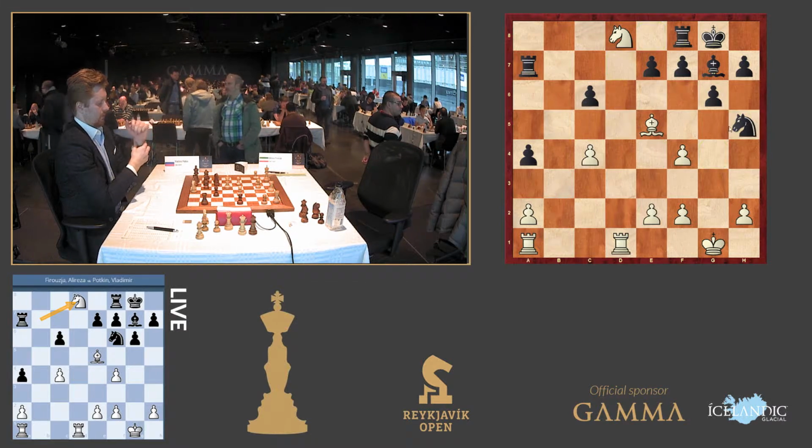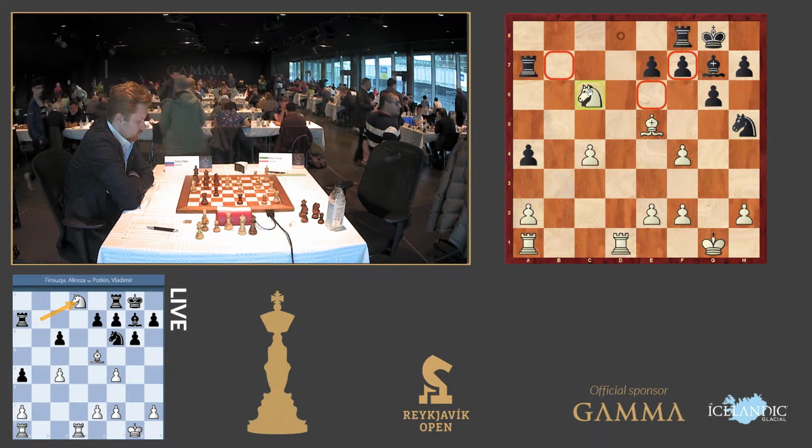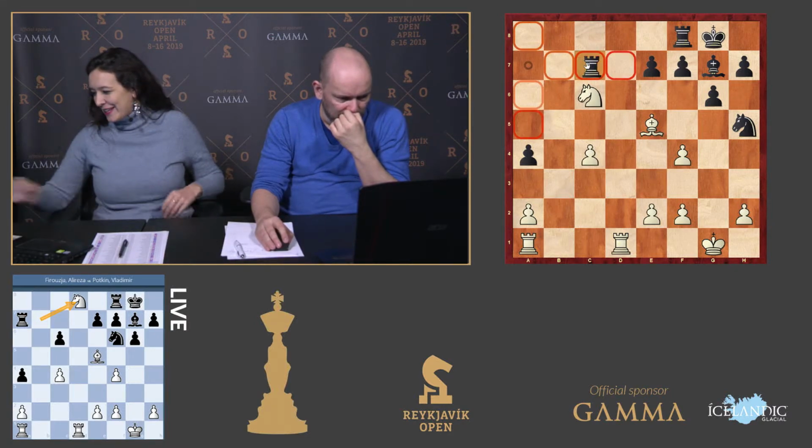Like counter-attacking with knight h5? We take? No, we don't have rook c7, so it makes no sense. Yeah, no, this doesn't seem... And rook c8, maybe. Yeah. And now the rook is attacked. Sorry, I wanted this one. Never mind.